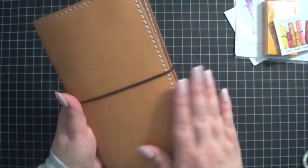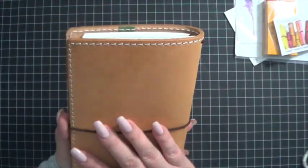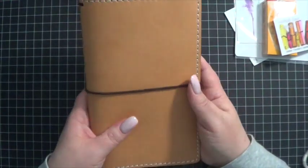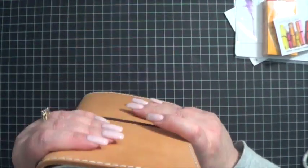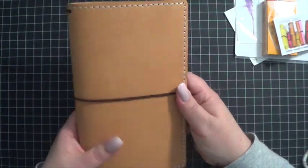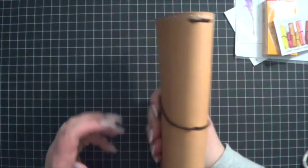I'm really impressed. It's beautiful. I love this color. I'm so glad I went with it. Like I said, it's not my normal color, but it is stunning. I mean, it's just beautiful.